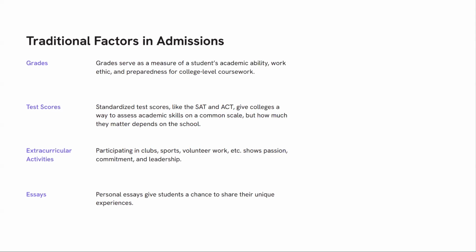Personal essays give students a chance to share their unique experiences. So, this is your chance to showcase your personality, resilience, your passions. If a student wrote an essay about building a chicken coop in their backyard, and they highlight their problem solving skills, that could actually stand out more than a generic essay about leadership.